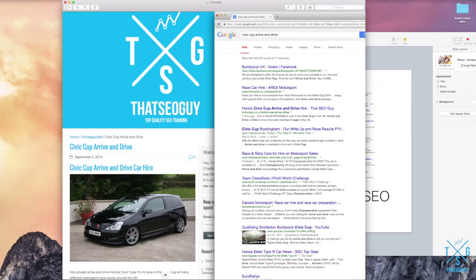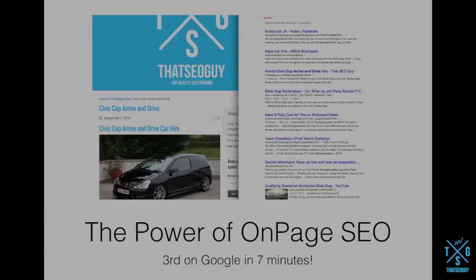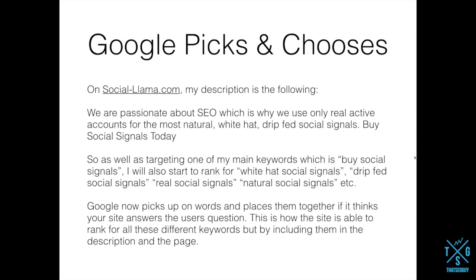Obviously I'm third in Google for this expensive search term in 7 minutes. So that's just a quick example there. So Google picks and chooses. So on socialalarm.com, obviously my description in the SERP is the following.